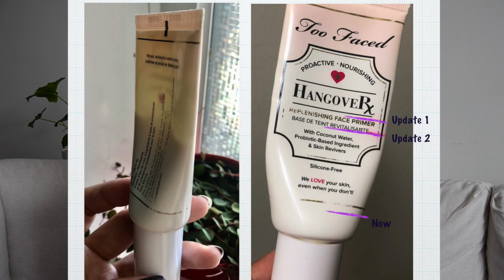The next product that I finished in this project, which I'm so proud of, is the Face Hangover primer. This is how this product looks from the first update to the second update, because I didn't make a note of it from the intro. You can see the tally from the first update and the second update. They didn't actually move a lot, and that was with 10 uses.